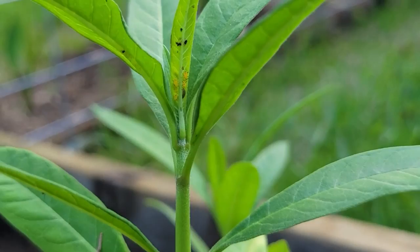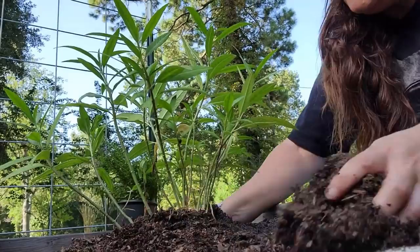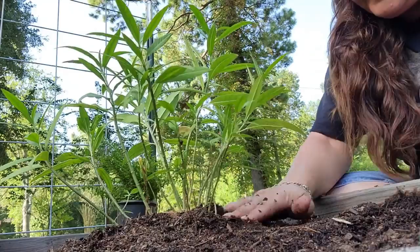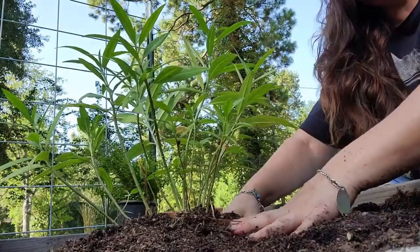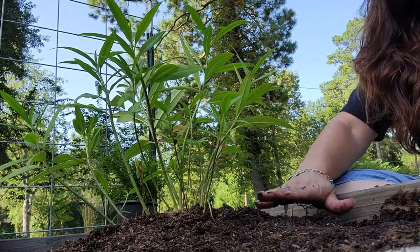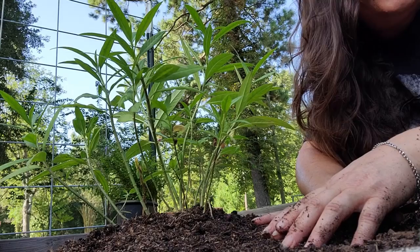So anyway, just gonna get my lovely little plant planted here and forget about the rest of the world. And hopefully the chickens don't dig it up. Okay. What do we plant next? I have gardenias and Mexican heather. I think I'll plant the Mexican heather next.